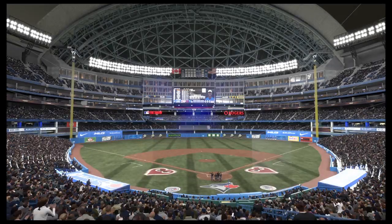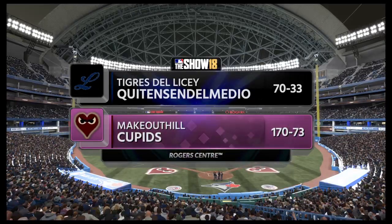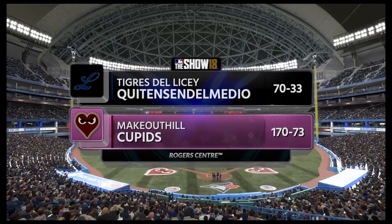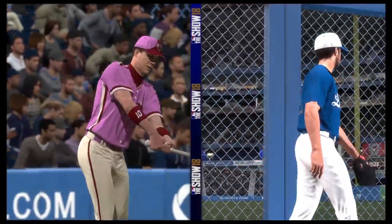And welcome inside the home of the Blue Jays, Rogers Center in Toronto. It should be a good Diamond Dynasty matchup tonight between the Tigers and the Keys. Almost time for these two to square off right after this.